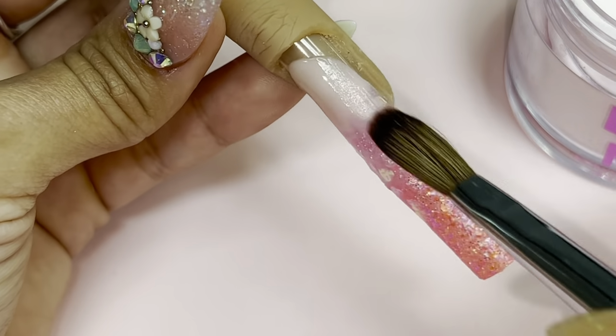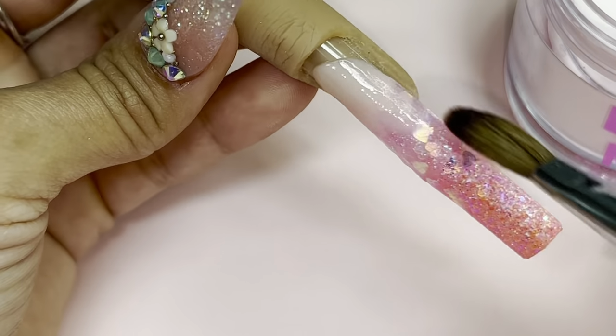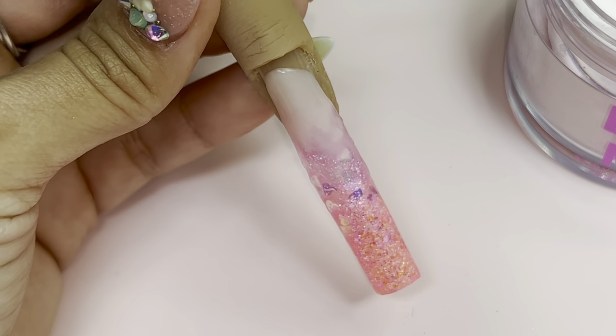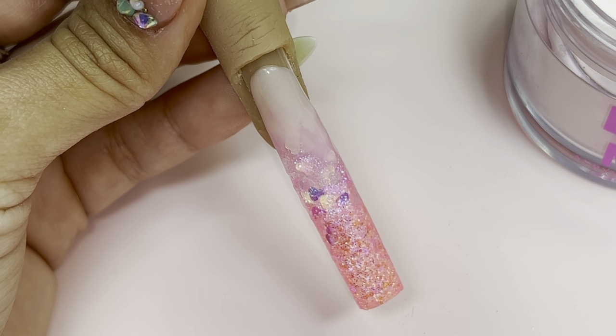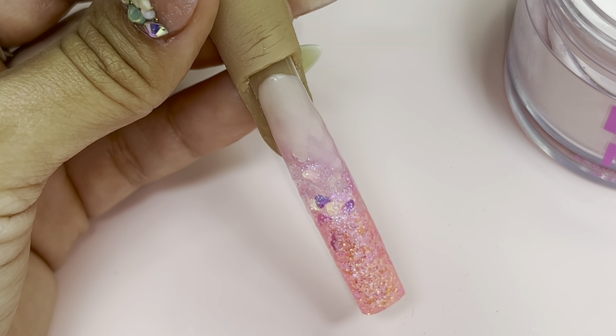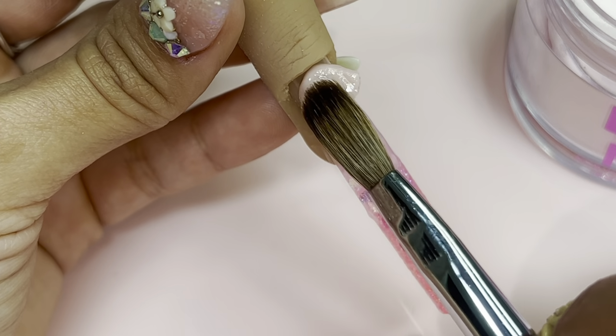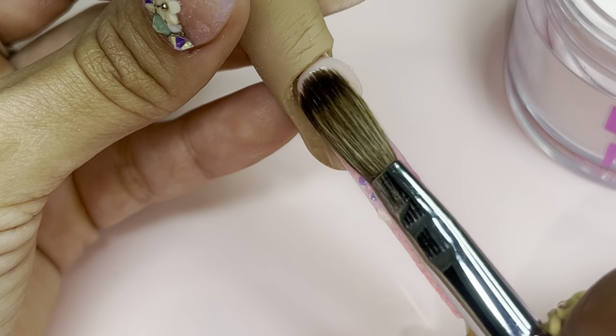Okay guys, so now that I finished ombreing the two glitters, I will start applying my cover nude, and I am using the Teddy Bear here. I'm not sure if you guys are able to see the difference here in the video between the two glitters. I know I definitely can, but I'm not sure if in the video you could see that kind of clearly. I really liked how it looks though.